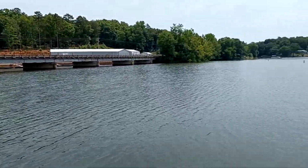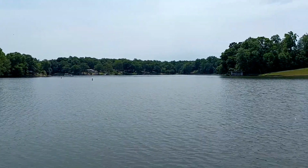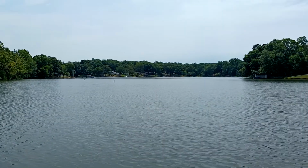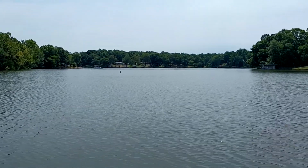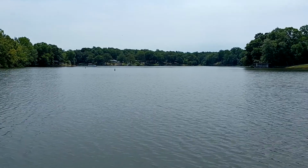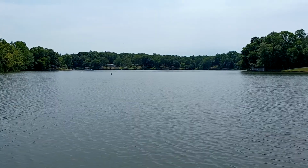But if you're coming here, this is a great lake. This is, I guess, a really good fishing lake. Really good water, really clean fish. Crappie, bass, catfish.